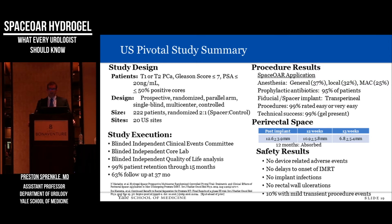The procedure itself, 99% of procedures are rated as being easy or very easy to perform with a 99% technical success rate, meaning that the gel was present after injection. The spaces post-implant were about 13 millimeters. At 12 weeks, there was still 11 millimeters, and by 13 weeks, it has started to decrease and was then 6.8 millimeters. There were no device-related adverse events, no delay to onset of radiation treatment. There were no infections, no rectal ulcerations, and 10% of patients had mild transient procedure events related to the anesthetic typically.